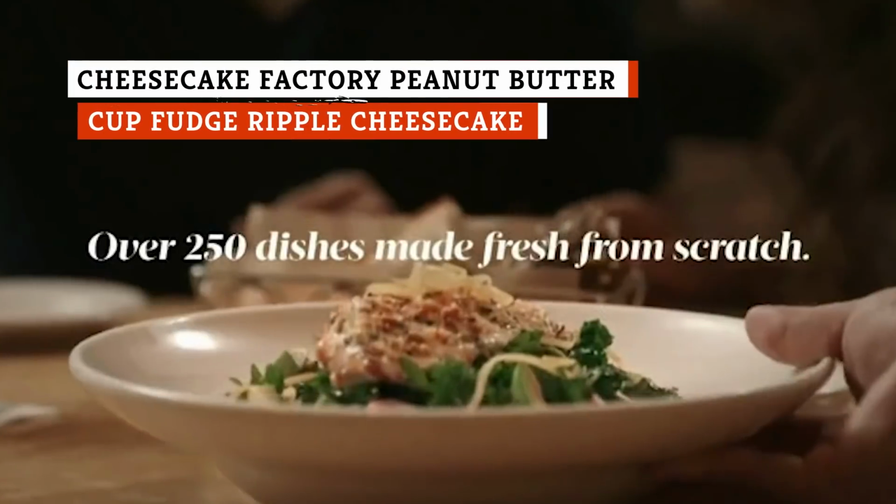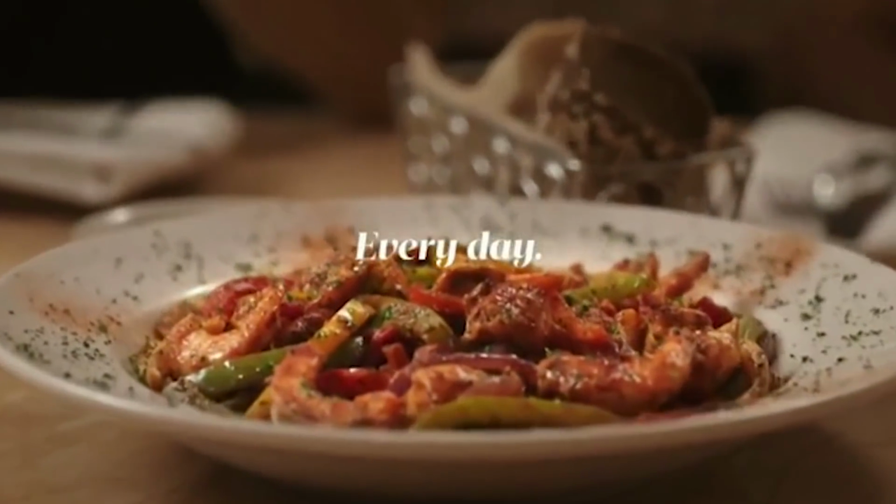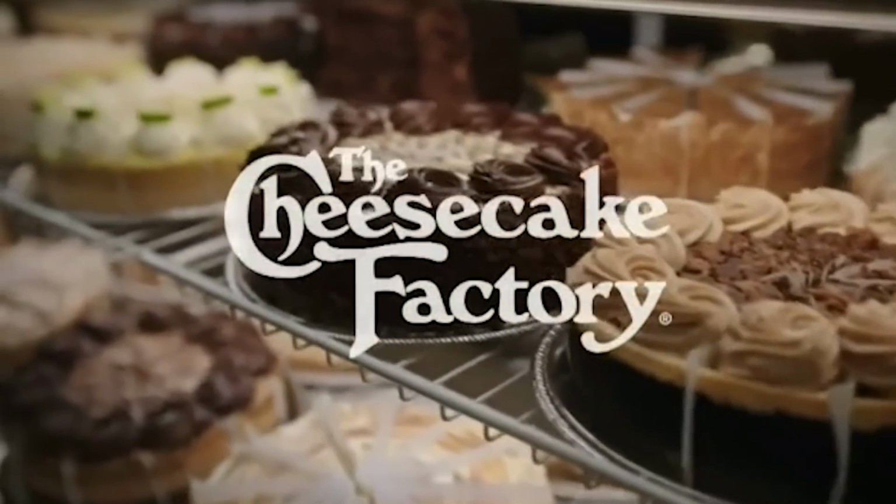There's no denying the fact that going to the Cheesecake Factory is an experience, and one that you can't escape without getting seriously full.